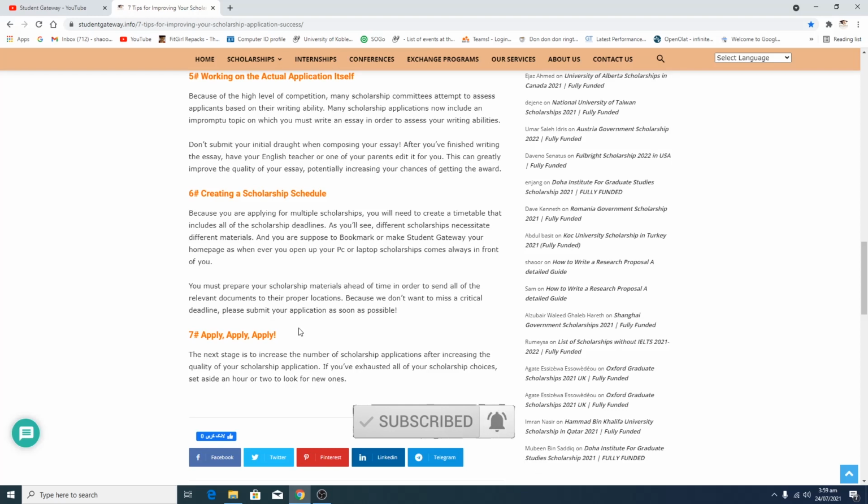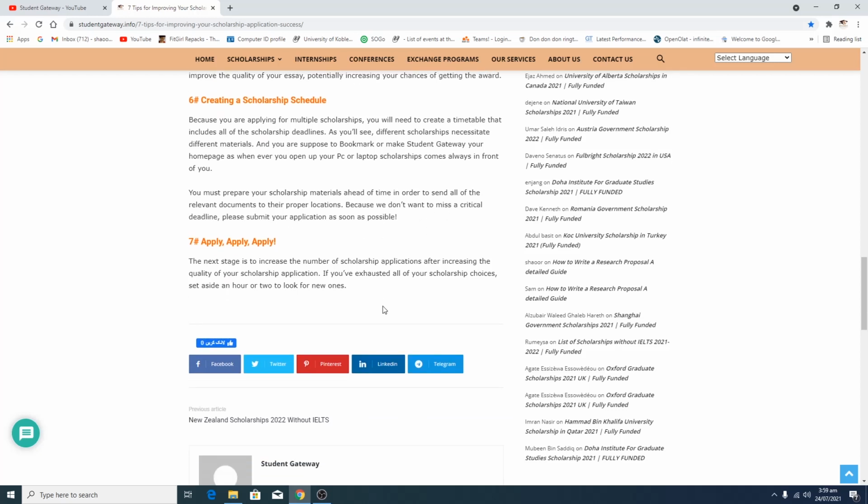You must prepare your scholarship material ahead of time in order to send all of the relevant documents to their proper locations on time, because we don't want to miss a critical deadline. That's it. Please submit your application as soon as possible. This is not for a single application. This is for all the applications. So the last step is apply, apply, apply, and apply.